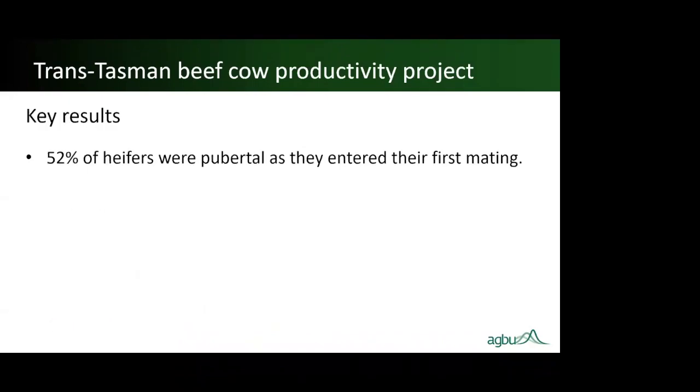So I think the key result to come out of this, and it was one that we really were not expecting to see, was that only 52% of heifers were pubertal as they entered their first mating, as they came in for synchronization for AI.